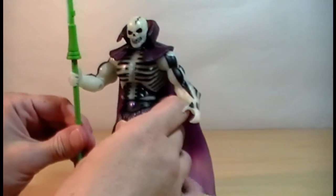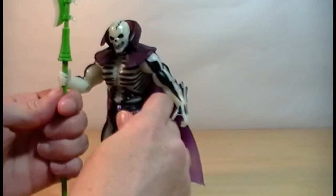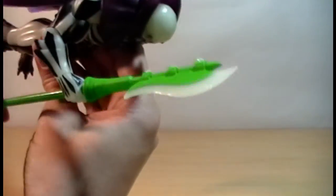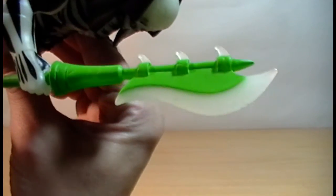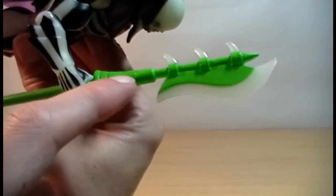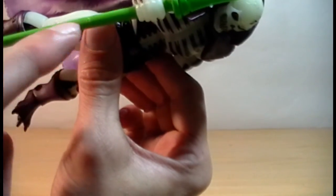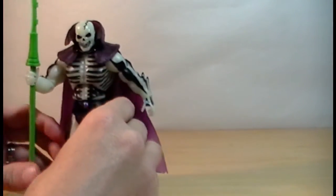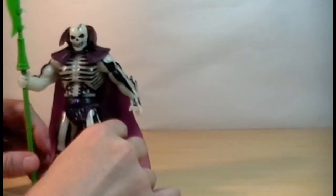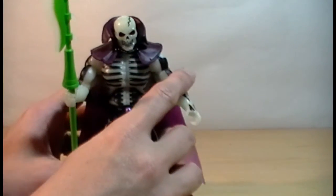He comes with his scythe type of weapon. It looks like it's made out of the same material as the glow-in-the-dark plastic, as you look there. It has some pretty cool details. I don't know if it picks it up or not, but it has little gouges all along the entire thing, which gives it kind of an aged look. It's a weird green color. I'm not sure why they went with the green color. Let's see if I can get him standing up here by himself.